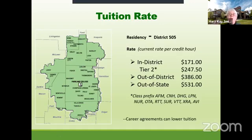But oftentimes what you'll find is that maybe your home community college doesn't offer the program you want. For instance, if you're coming from Bloomington, they may not have an automotive program. And so if you want to get into the program, it's important that you follow what's called the career agreement down here. And I talk a little bit about it.